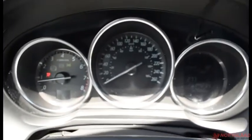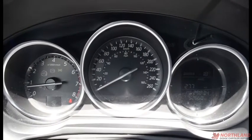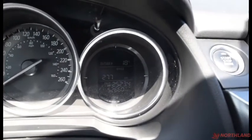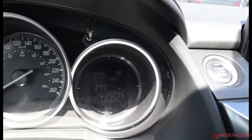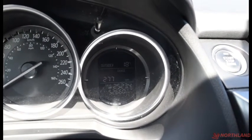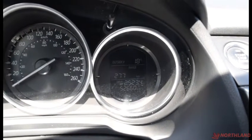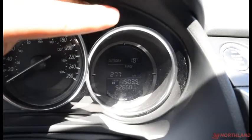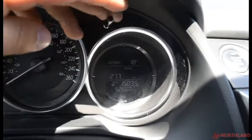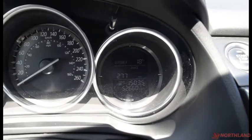cup holder. Now in the center here we do have our speedometer and our odometer, as well as our fuel gauge and our engine temperature. Now right over here it does tell us how many kilometers we have, which is only 52,000, not very many at all. Now you do have some different options here as well. You can change it up, so you got your trip A and your trip B, and you can look at those guys there, and then it tells you all sorts of different stuff like the temperature outside and your range and all that.